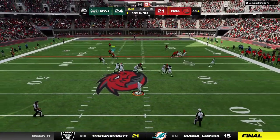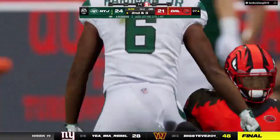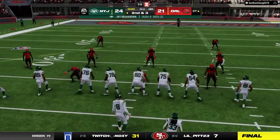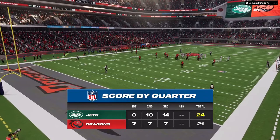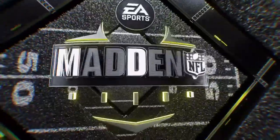Throwing on 1st down is Rodgers. That's caught left side by Hardman. That'll go for a gain of 7, and that'll make it 2nd down. And as they come to the line, they will not be able to get off another play as time has run out on this 3rd quarter. We'll return with more after this break.